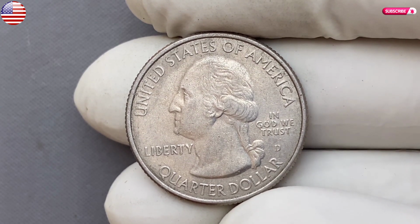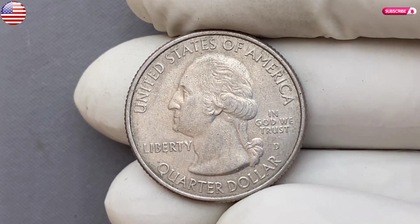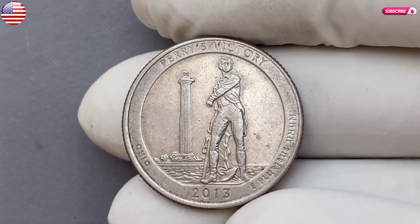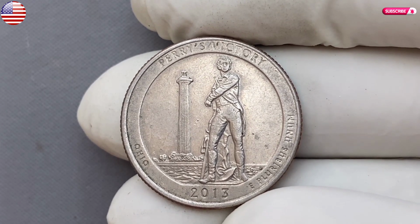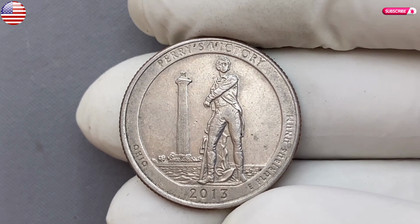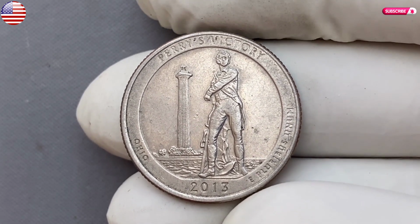First up is the double die error, one of the most coveted mistakes in coin collecting. This happens when the coin is struck twice with a slightly misaligned die, causing parts of the design to appear doubled. You might notice this in the lettering, especially in United States of America, or even in the fine details of Perry's figure or the memorial itself.